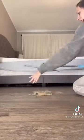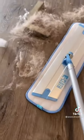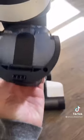Also, this never used to be this bad. I have my one-year-old Australian Shepherd to thank for this pile of hair. I also make sure to get weird spots like behind the door or up in the corners. Once everything's been dusted and the corners have been vacuumed, I grab my Tineco floor cleaner to tackle the floors.